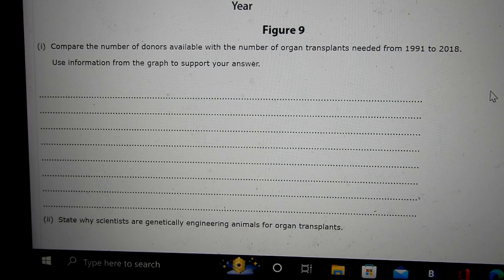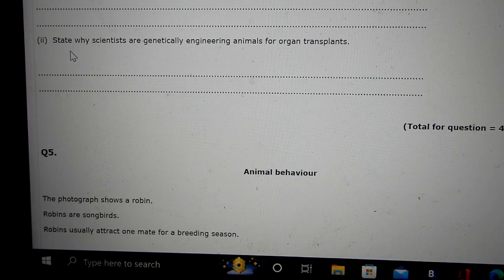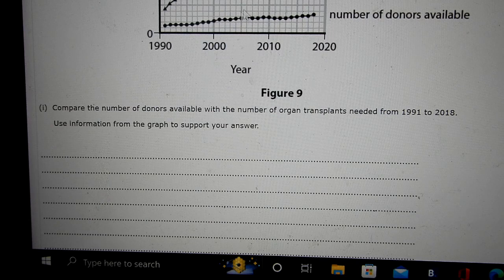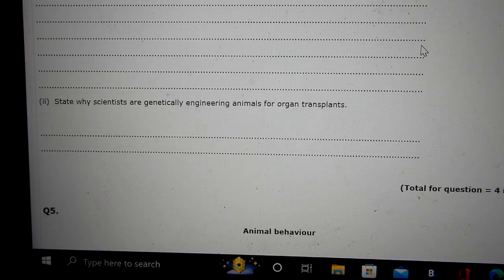Next one. Part two. Scientists are genetically engineering animals for organ transplants. Yes, because there's lots of money to be made. These old rich people with hearts that don't work anymore, they'll pay you loads of money if you do a transplant. But you can't always get a motorcyclist with no crash helmet to crash and then donate his body.